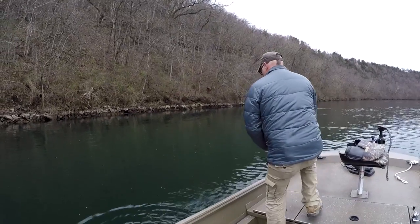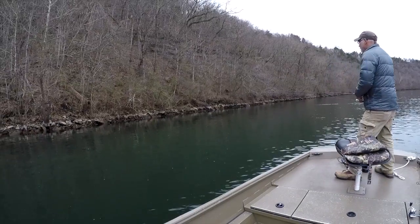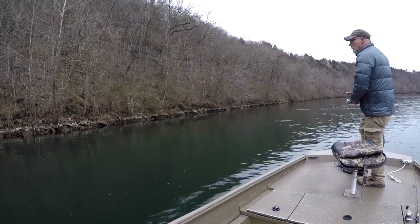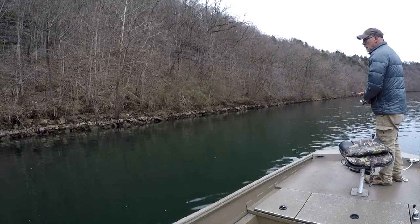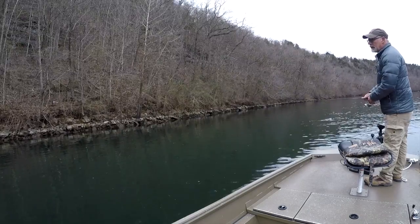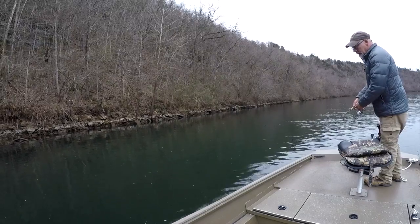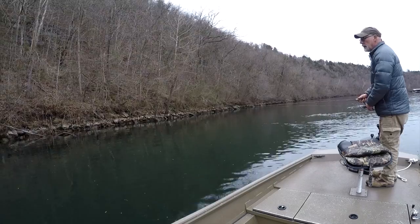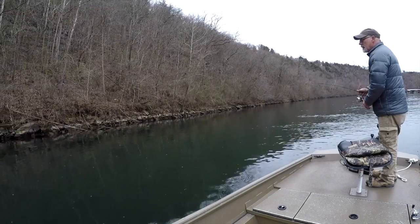All right, let's see if there's any more out there that want to play. We're right in front of that pool that I like here at the pump house. The line just went slack there. Anytime your line does anything funny, I like to watch the line a lot. If it does anything kind of funny, set the hook. It could be a fish chewing on it. That 4-pound is a lot easier to see than that 2-pound.